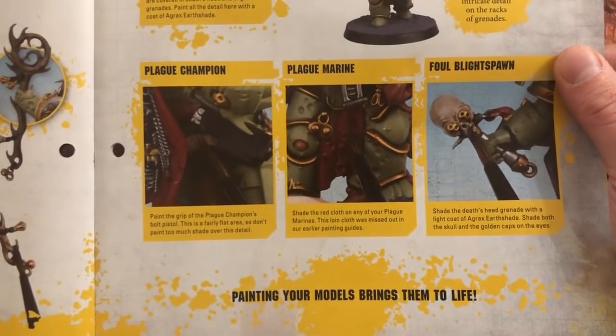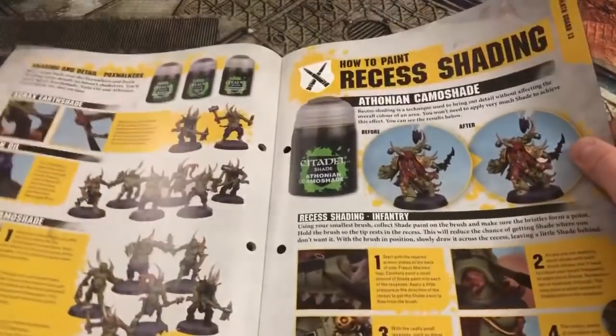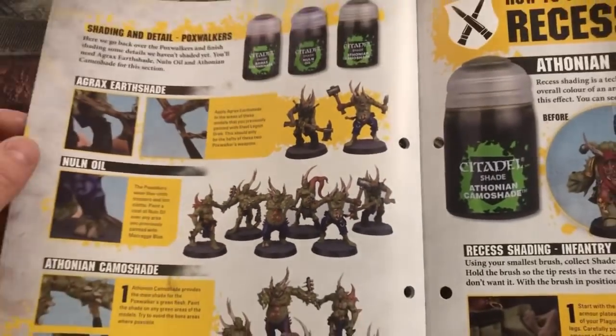Painting your models brings them to life. Let's bloomin' hope not. Last thing you want is a bunch of these chaps scurrying around your house. It'd be gross.